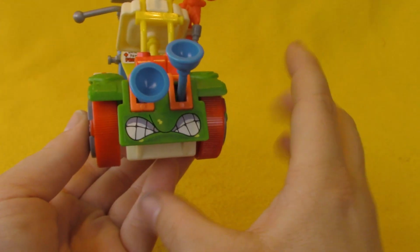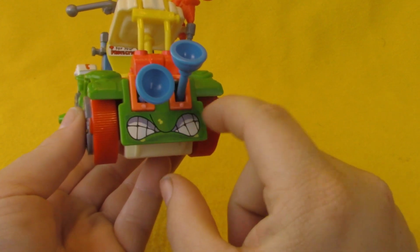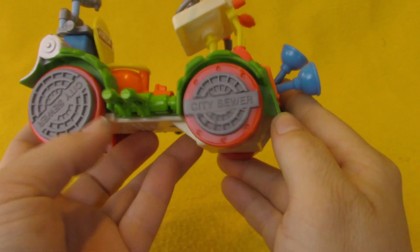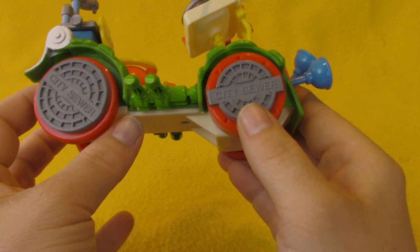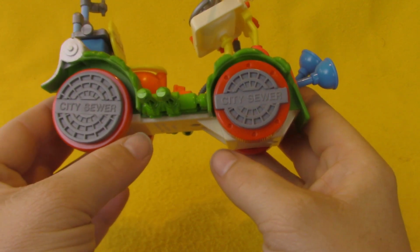All right, let's take a look at some of the deco here. We have a sticker with the turtle mouth and nose here. This was a common deco for Ninja Turtle vehicles. On the side here, we have manhole cover sewer grate lids. There must be a lot of open manholes in New York City because the turtles are using these covers for vehicle hubcaps all the time.